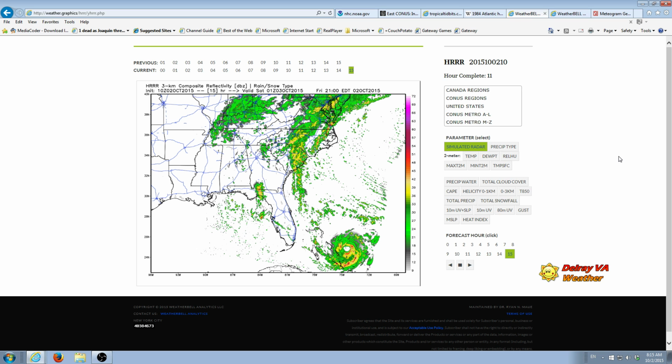Okay, this is the HRRR. This is the High Resolution Rapid Refresh model of the National Weather Service. It only goes out to 15 hours, but it's refreshed every hour, on the hour. Usually it starts on the hour and it gets done about on the half hour.